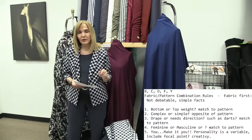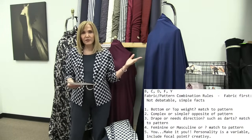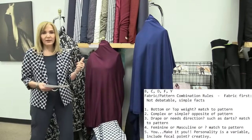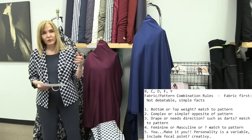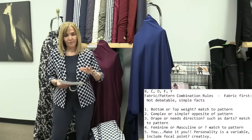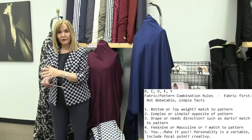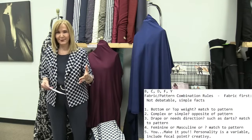Complex or simple is C. That's the pattern on the fabric. Solids or simple. This one, for instance, is complex. So complex or simple, the pattern of the fabric. Sorry, I need to go back: bottom or top weight, you want to match whatever your answer is to the pattern. So if it's a top weight, we're looking for a top. If it's a bottom weight, we're looking for a bottom. I know that's so simplistic, but I want to make it that simplistic.